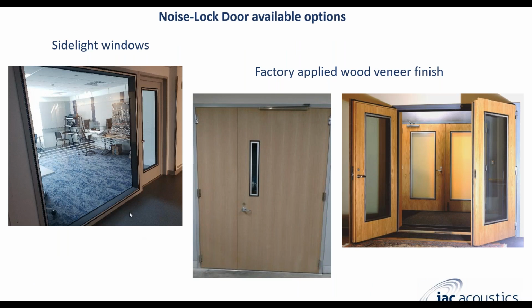I mentioned side-light windows previously. So here is a picture of a very large side-light window. This is an STC 51 performance. On a window this size, we would actually upgrade the glass thickness. So based on other test data we have, this window would probably achieve more than an STC 51. We can achieve an STC 53 with 1/4 inch by 1/4 inch glass, but we would not use 1/4 inch glass on a window this size. So this is probably higher performing than an STC 53.